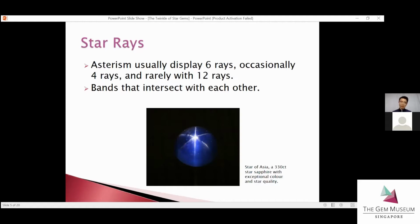I'm not going to talk a lot about the history of star gems, because there are so many historic star sapphires out there, mostly star sapphires. Here is one of them. The Star of Asia is 330 carats. It's among the biggest and highest quality star sapphires there is. You can see the vivid coloration and the distinct star. There are many other stars like the Star of India, the Star of Bombay, the Black Star of Queensland, and the largest of them all, the Star of Adam, weighing 1400 carats. I think it is around the size of a tennis ball. There are just so many star sapphires out there.